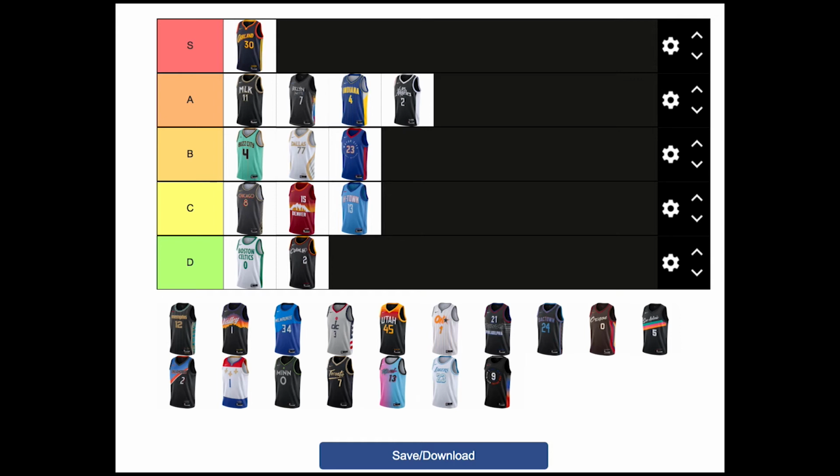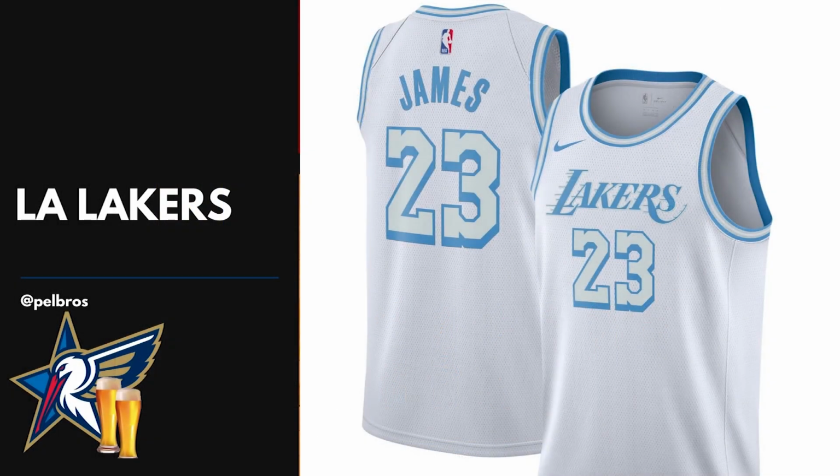What color is this? White and blue? Yeah. What do you think? This one, I've seen this one before. This is probably the second time for me seeing this. I still don't know how I feel about it, whether I actually like it or not. I still think it looks pretty clean, and it is quite different to the Lakers, because when I think about the Lakers, all I think is purple and gold. So at least they're trying to do something different.